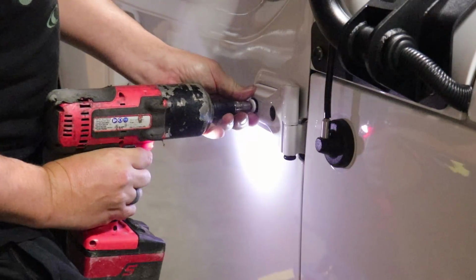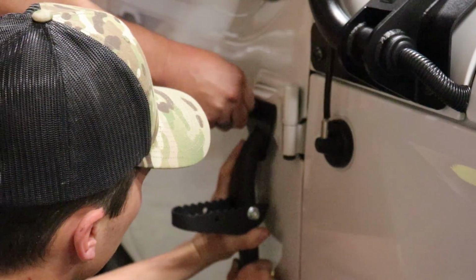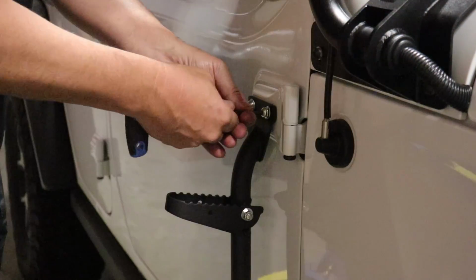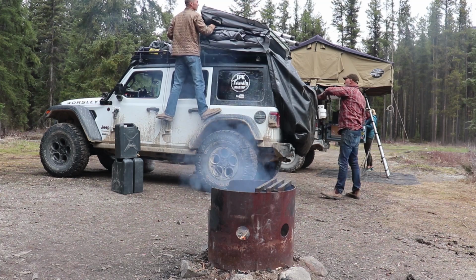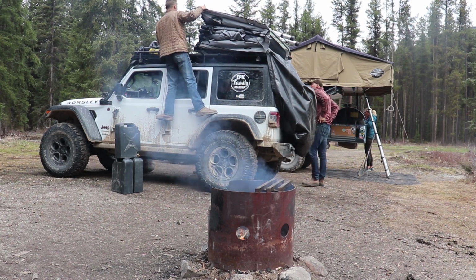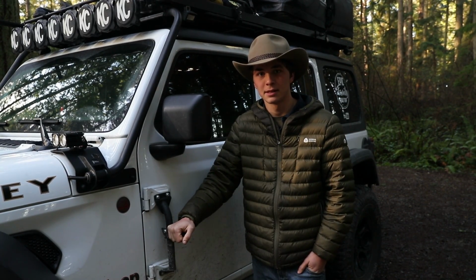They're also extremely simple to mount to your Jeep. You can use your factory bolts that are on your hinges. You just take them out, set this thing on there, screw them back in, and it's mounted perfectly. They take all of our weight every single day for the past couple of years on Vandy, and last year on Worsley, so they're just an excellent product to have.